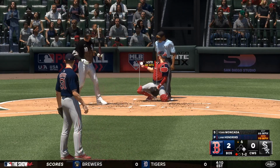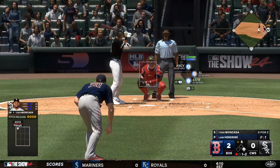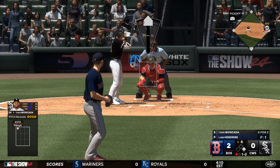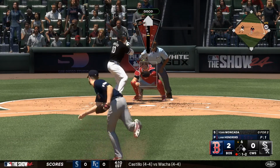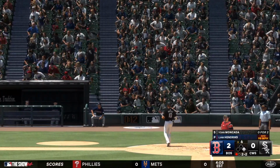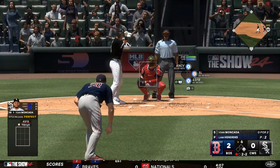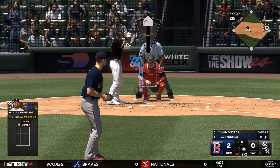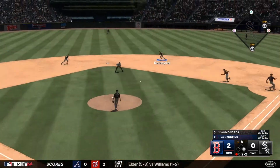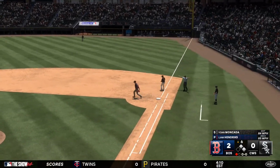And a count 1-2. At the belt and fires. And another ball. That's a really good take. 2-2 now. Hit on the ground, might be 2. Boots it. He's good.